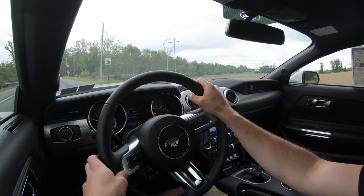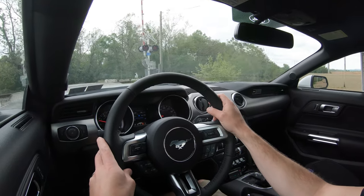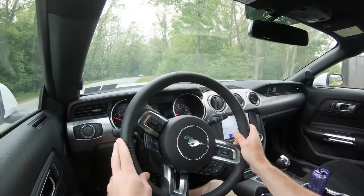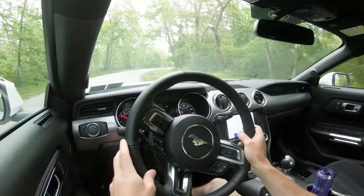I absolutely love that feature in the Mustang. Really, the only thing I would add to it is a top speed thing, so you can actually save the top speed you've ever gone in the Mustang. But other than that, it's absolutely awesome that that feature is there. So I did want to mention that as well, because that 0 to 60 timer is only available in track mode in case you wanted to test that out.